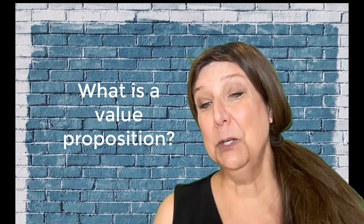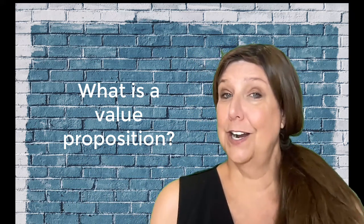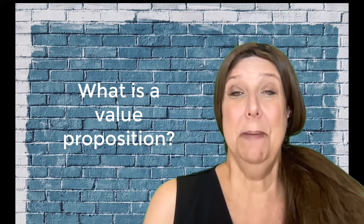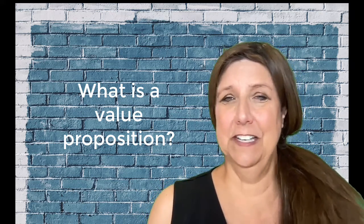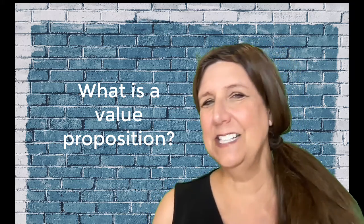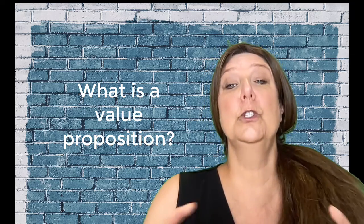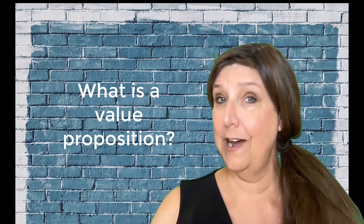And a value proposition includes the whole bundle of benefits and features and experiences that your product delivers. It's not just the product itself, it's everything, that whole total concept around that product that brings value.